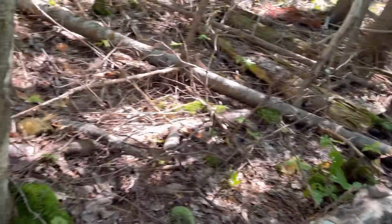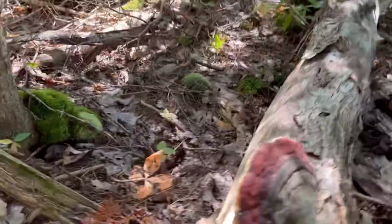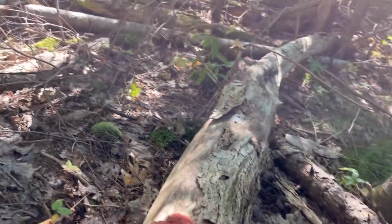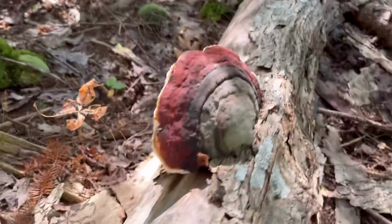Yeah. This log must have fallen recently. Daddy, is that a mushroom right there? It doesn't look like it. Where? Right there. On the tree? Yeah, that's the start of one. I don't know what that is either.